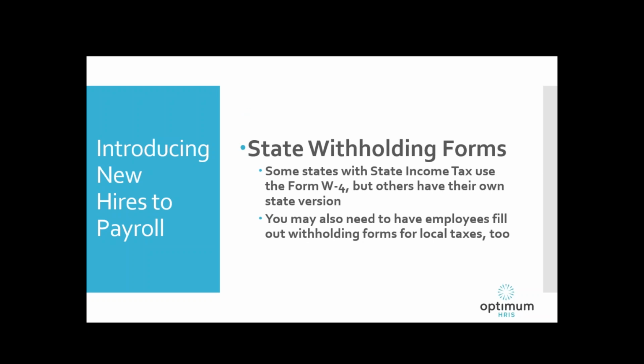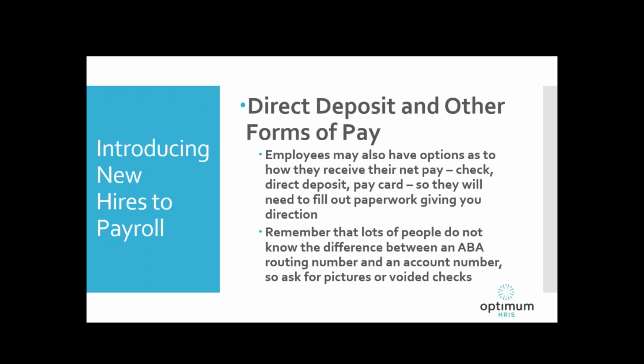And 41 states have income tax, and many of them have their own version of the federal Form W-4, which your employees will also need to complete. Also, if you live in an area where there are local taxes, employees may need to fill out those local forms too.